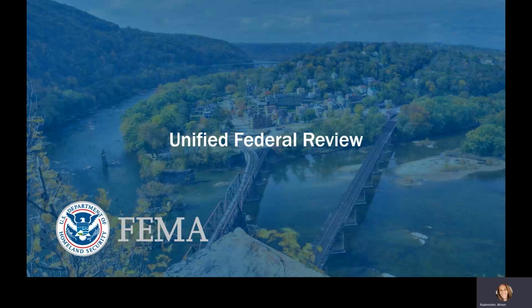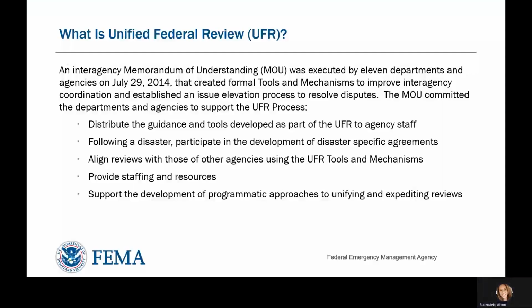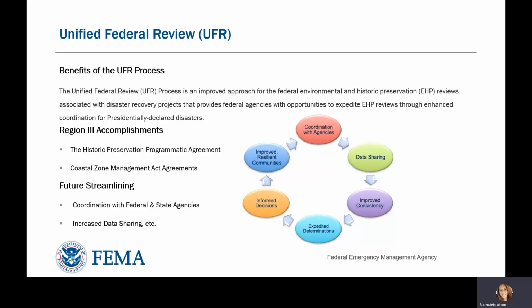Now that we understand the compliance review process, one can see that coordination across a variety of stakeholders is necessary. For that coordination, FEMA has Unified Federal Review. For disaster-related projects that involve multiple federal agencies, there is a memorandum of understanding in place to streamline EHP compliance review and avoid a duplication of efforts. The process stipulated in this MOU is called Unified Federal Review. Unified Federal Review, or UFR, enables enhanced coordination, expedited timeframes, and consistent delivery of compliance review for applicable projects.